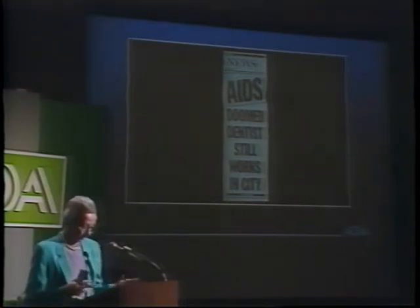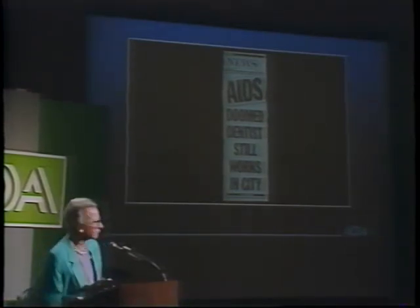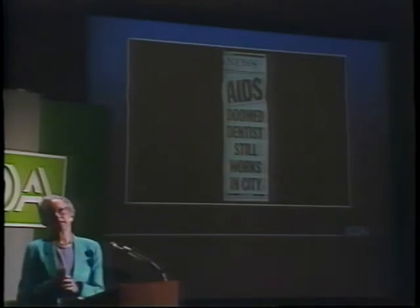His use of gloves had been haphazard. He explained that he was an ardent fisherman and that his hands were frequently cut up by burrs or hooks from his tackle. Now, this first case of possible patient to provider transmission had a number of consequences for the profession.